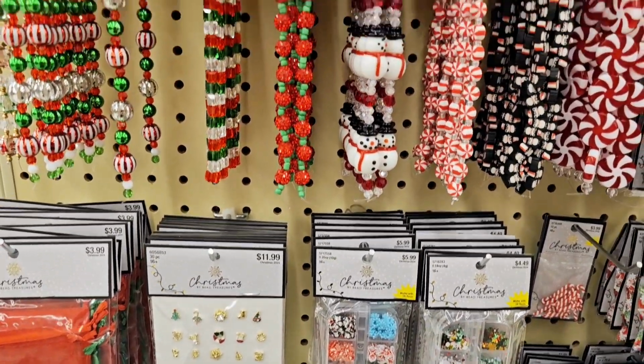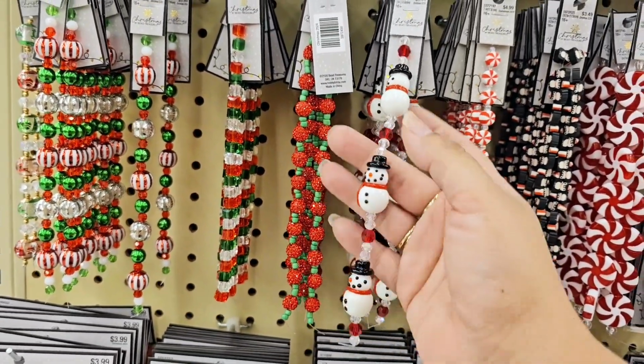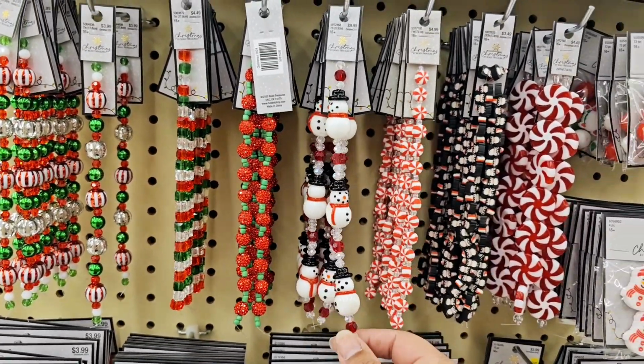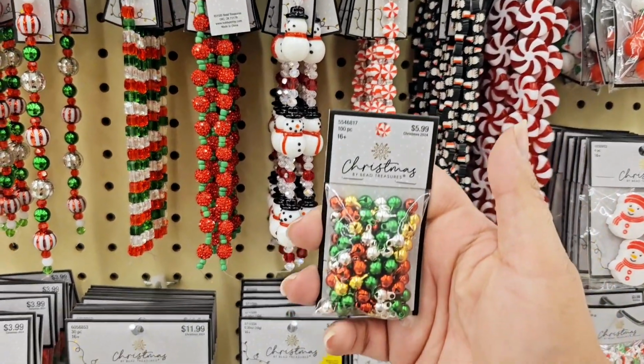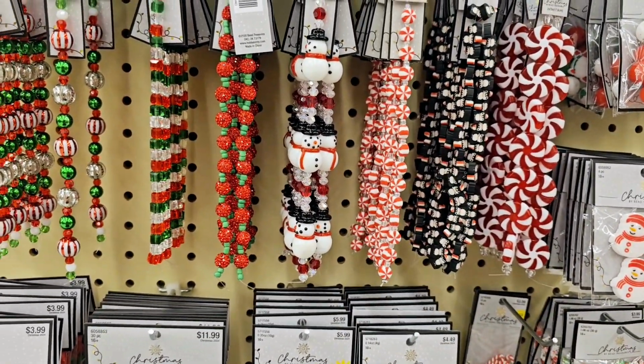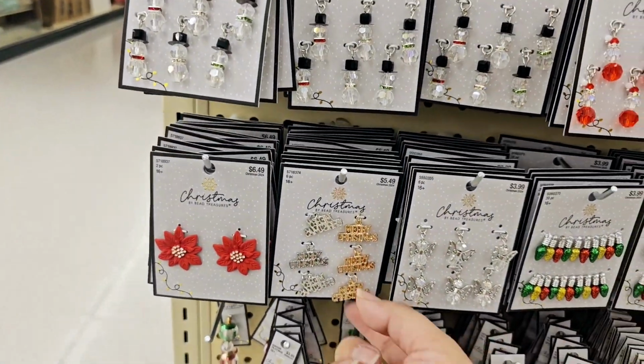Oh, these I wanted to show you. I thought these were pretty pricey. You get 3 glass snowmen for $5 right now. They're really cute, but I'm gonna wait for a better sale. They have little bells over here as well. Lots of good stuff. Oh, I really like these little Merry Christmas ones.